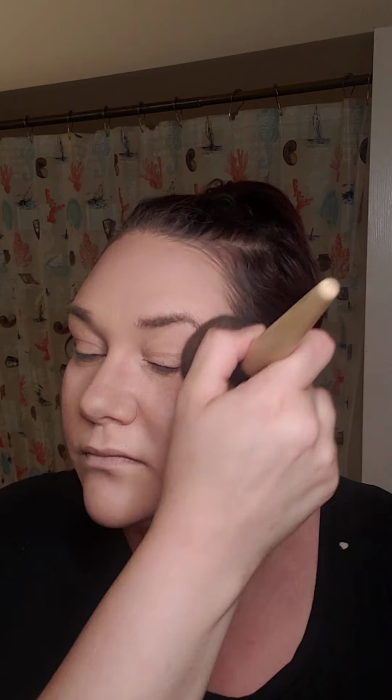I'm not someone who typically likes to be super warm toned. I'm so fair that I like to just look a little bit kissed and more natural than anything, which is really hard to do with the amount of makeup I put on. And you don't have to go over this many times. I do. I like it really defined and smoothed out.